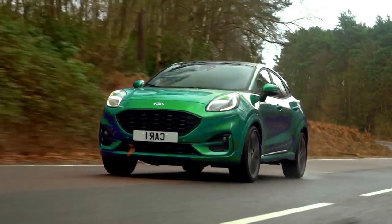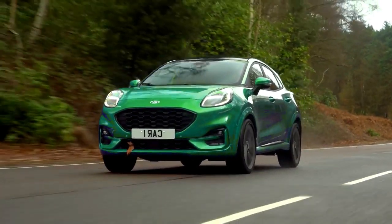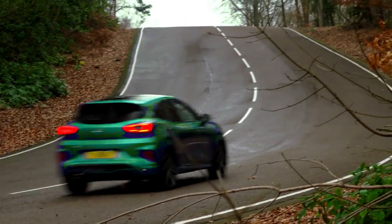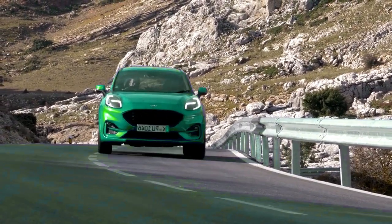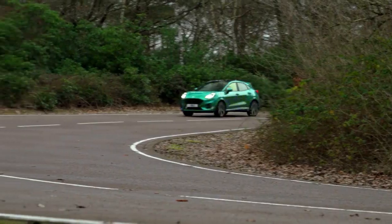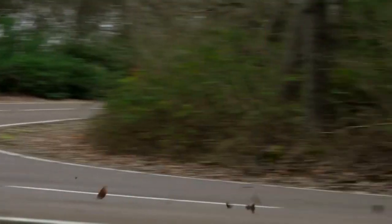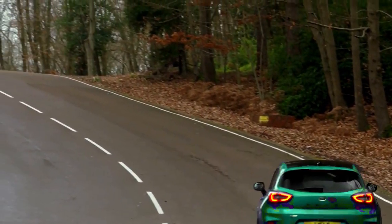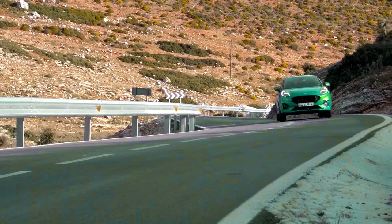There's loads of grip. And although the body roll maybe is a little bit too much, you can actually work with it. And in the corners, it settles down and you can actually trust it through the bends. It's really rewarding, really engaging, and actually ultimately really fun. Right, I'm gonna send it into this bend. Yes. Those poor goldfish, sorry.